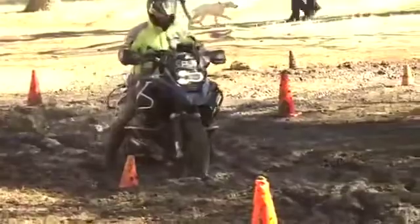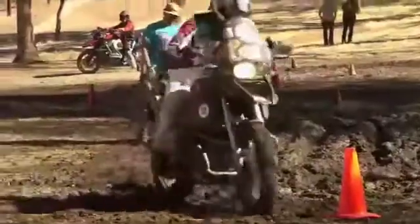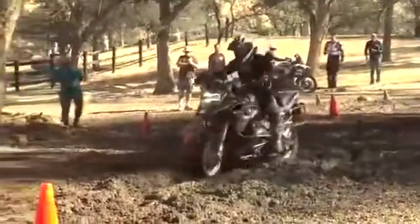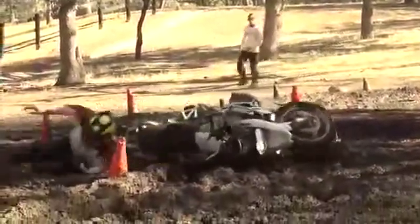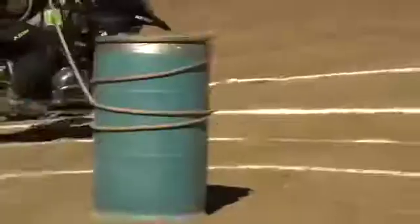Adventure's not real adventure unless you get muddy. Rawhide knows this, and they've set up a really elaborate mud pit here. This is very, very difficult work. Let's see how they do. Really spinning out that rear tire. Whoa, another dab and keeps it upright. Oh! What a spectacular dismount.